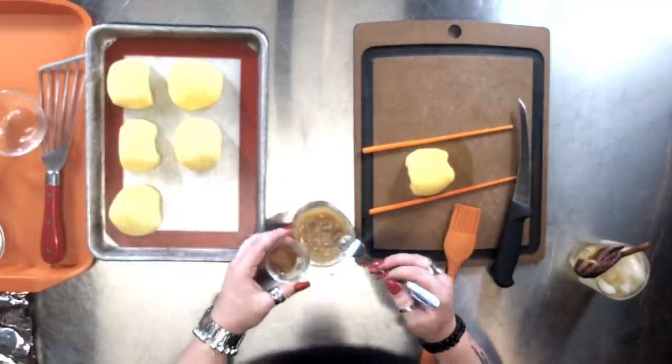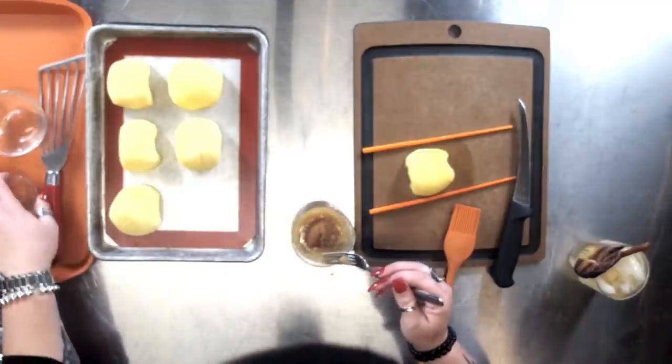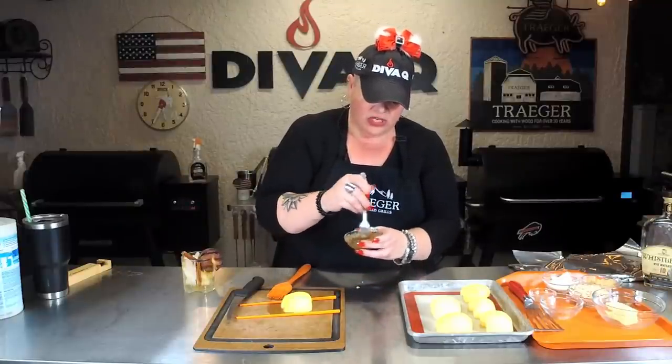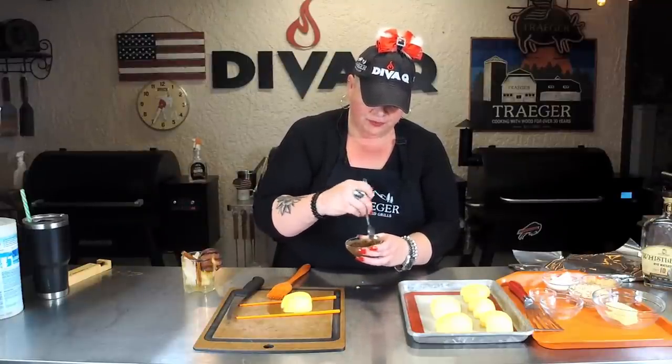And this is a very generous amount of cinnamon. You could also use a little bit of nutmeg in there if you like that, a touch of cloves. So as you can see, it's a fairly thick slurry.